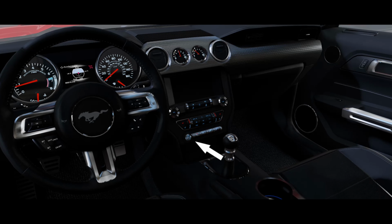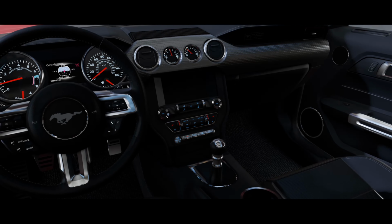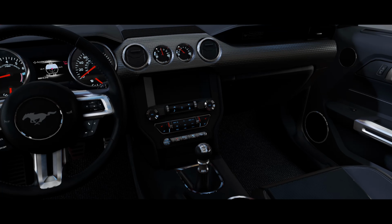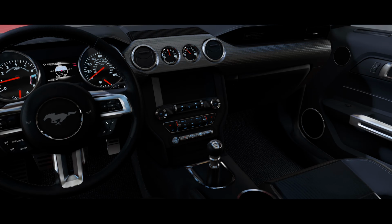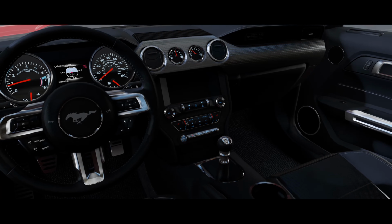You can activate the start button by first putting your foot on the clutch pedal. Yes, this Mustang has a clutch pedal, and then push start with the key. The leather bucket seats are comfortable and come standard. They are very supportive and hold the driver in place very well. The steering wheel feels nice too.